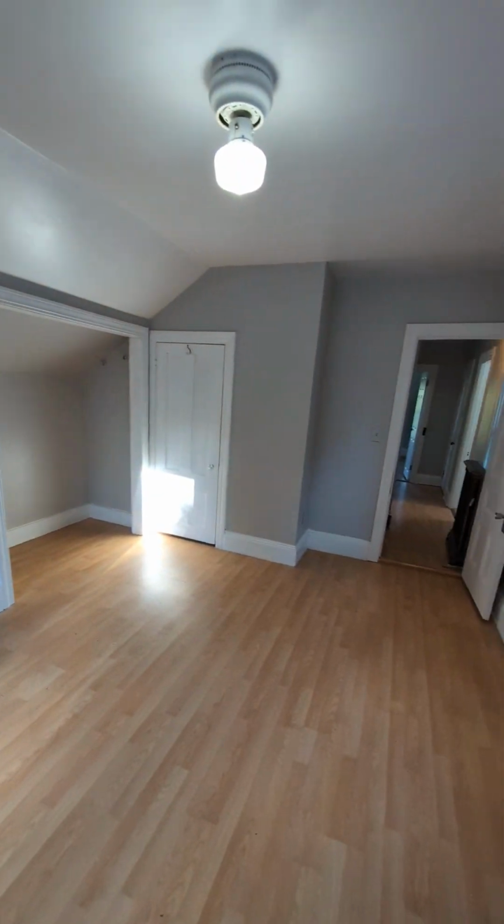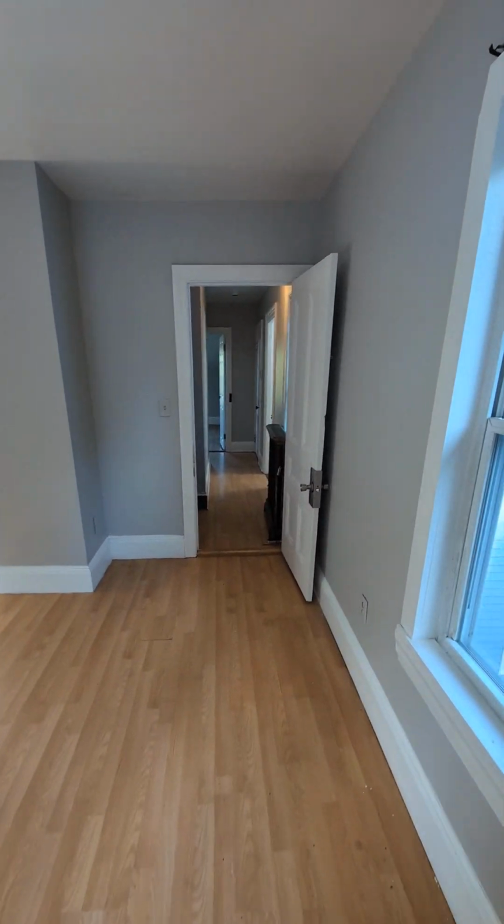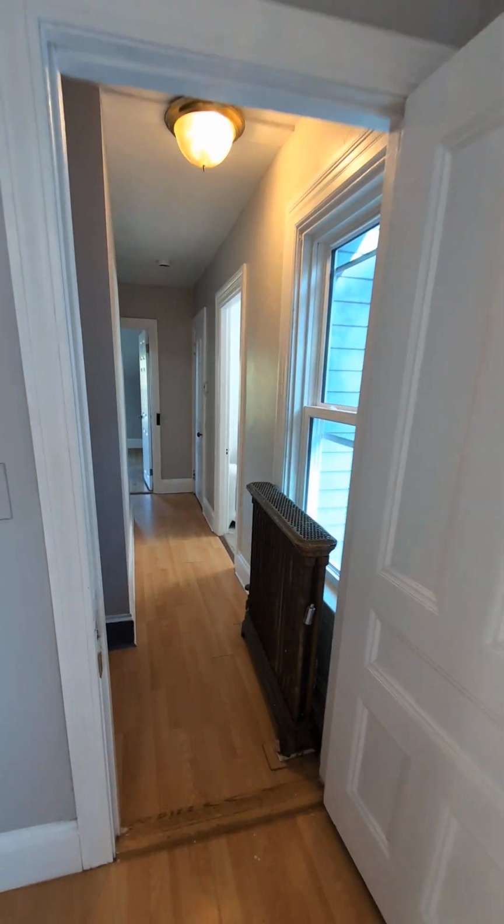There's off-street parking, again laundry in the unit, storage in the basement. This is a nice, decent-sized apartment on a quiet street. We're going down to the first floor with a spacious dining room and an extra room.